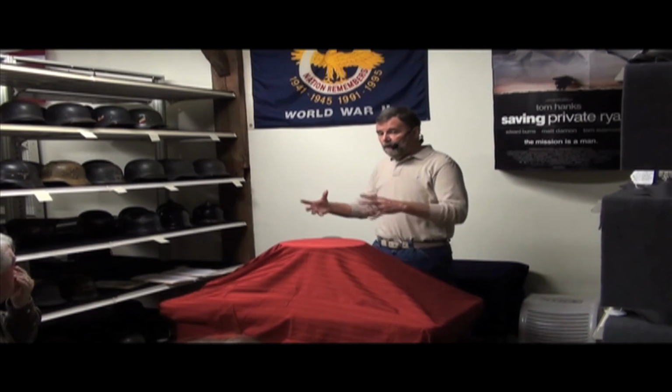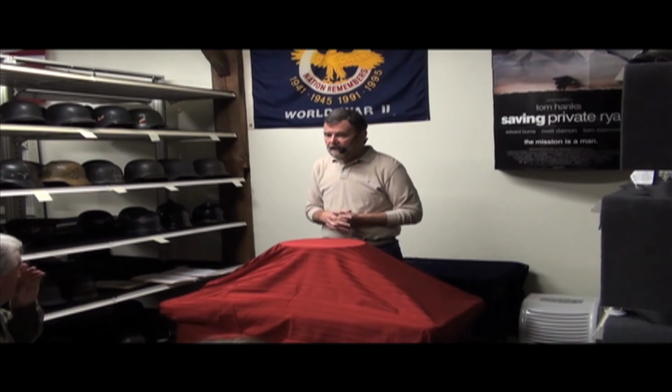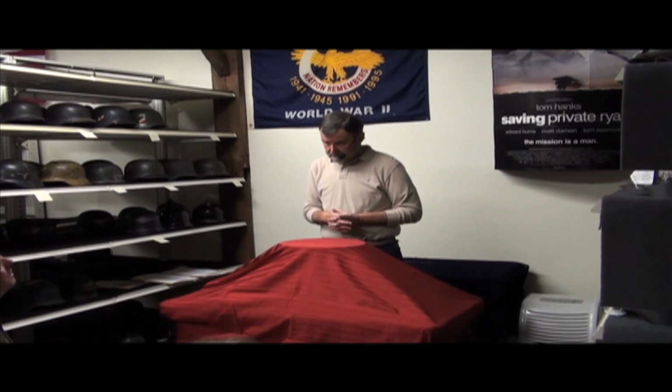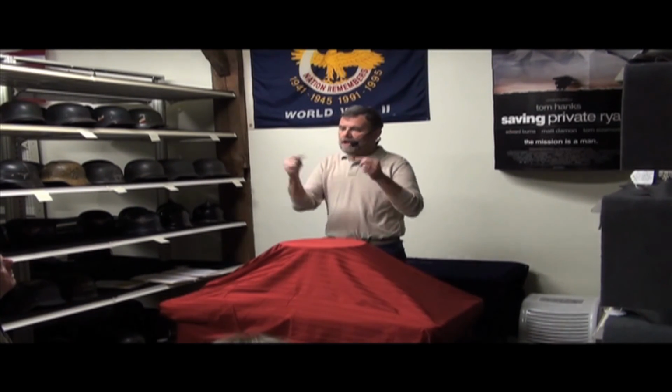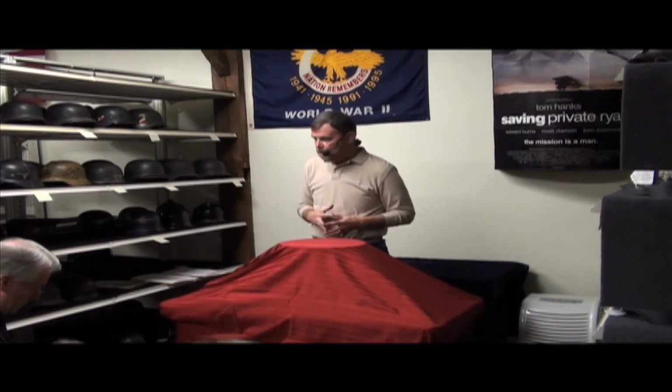And that, by the way, when you have a black helmet and it's the SS helmet like that, it's referred to as the Allgemeine SS. Allgemeine means general SS. And that is the first units of the SS were Allgemeine.